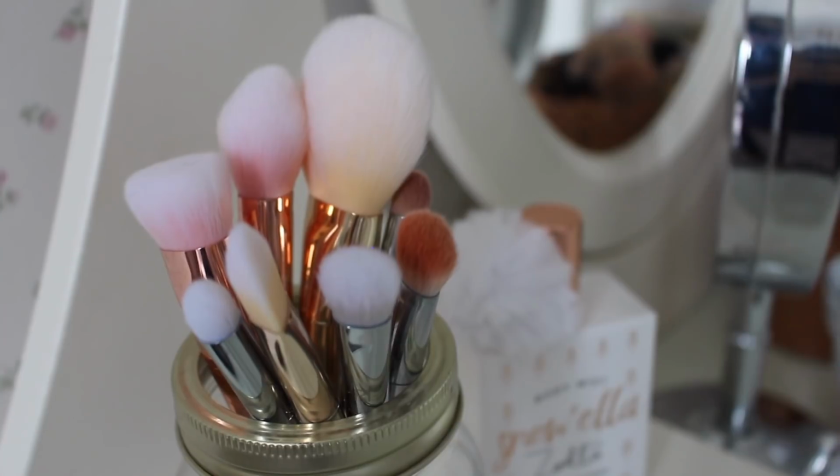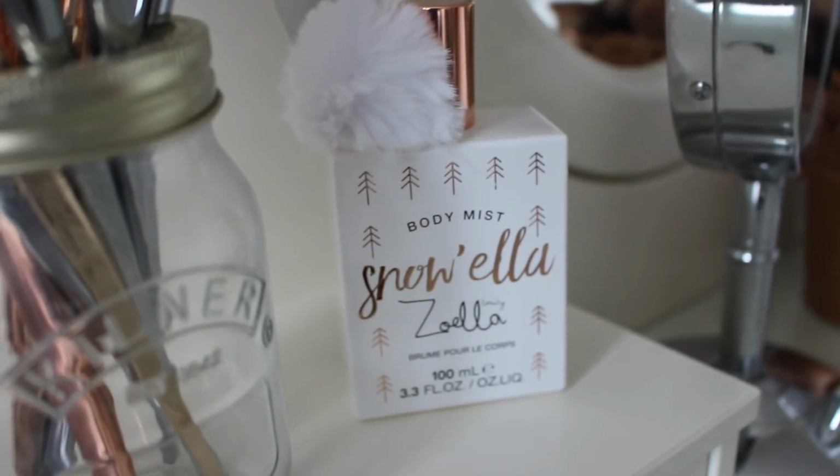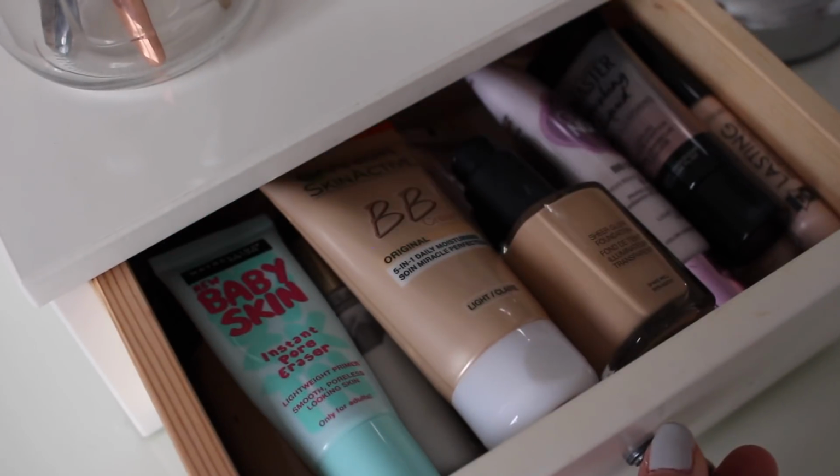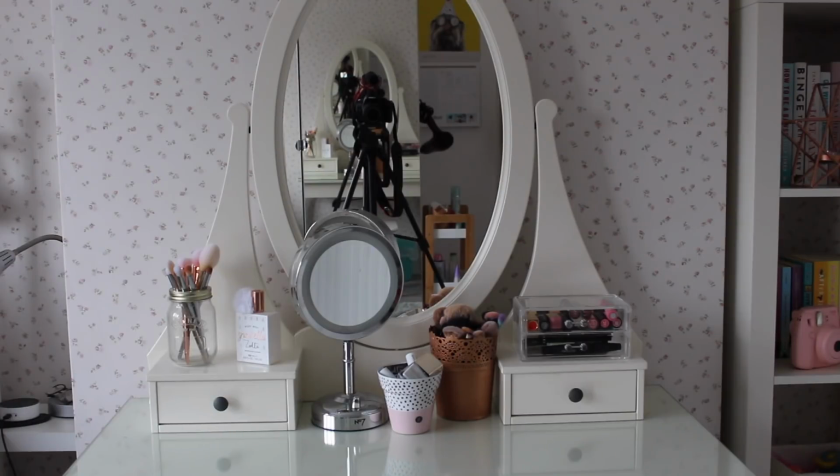So that is my actual vanity. I hope you enjoyed this, guys, and you got a little insight into the makeup I have in here, and I really like the way it's decorated at the moment. It's giving me a good vibe.